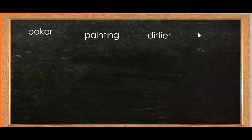Say it. Slow. Tap it. Slow. Now write it. And you should have S-L-O-W. Slow. Great job, boys and girls. Can you change the word slow into the word slower? Slower? Yes, just add E-R.